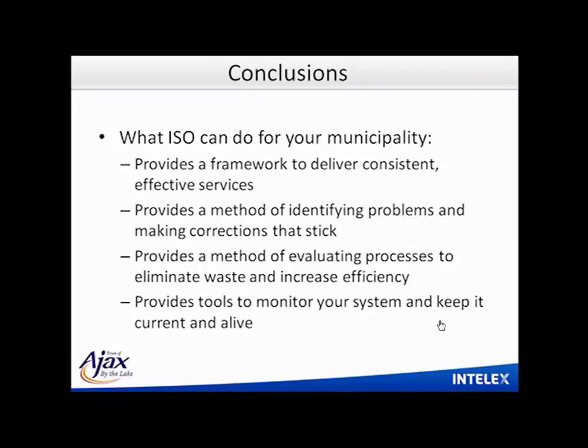Quality is not something that is a plaque on the wall. It's not something that sits in a binder on a shelf. It's something that needs to become part of the culture, and that staff live and breathe. And certainly we've been able to do that through ISO, through our documented procedures, and certainly maintained through the Intellect system. So that concludes my presentation.